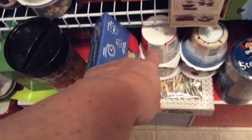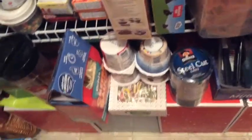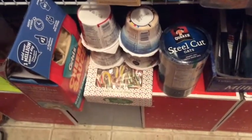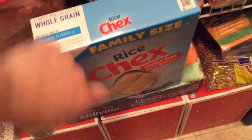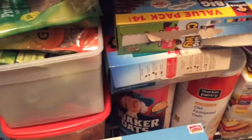These are some little oatmeal cups from my daughter. Candy canes, because we need those in July. I'm going to try using steel cut oats because they're supposed to be healthier, better for you. And then I just have some storage things in here, like extra knives that I don't need all the time. This is going to be for a recipe. So I got a giant box, you can see, right by my cereal.